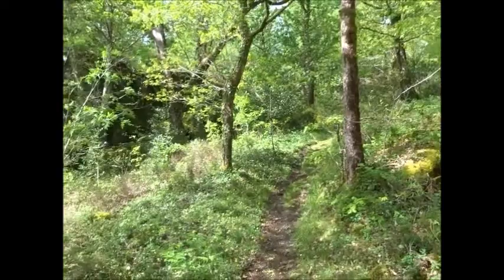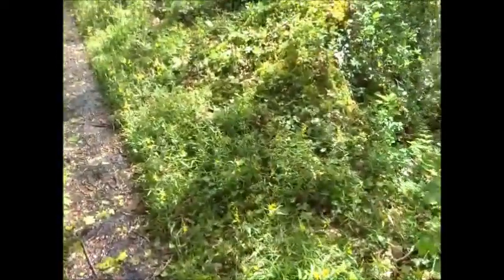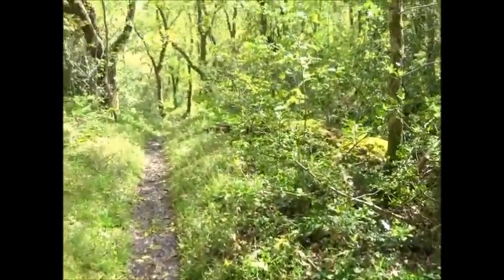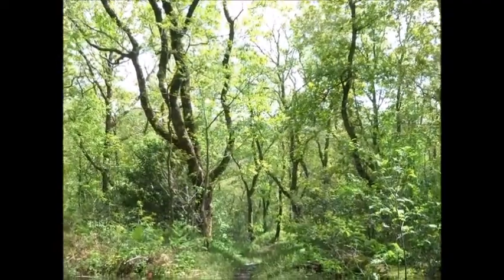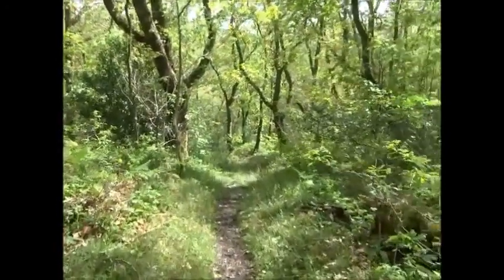Now, I'm no good at naming spring wildflowers, but here's one, and I don't quite know the name of this. It's quite nice. These would make attractive spring flowers just in your back garden, but of course they grow wild.